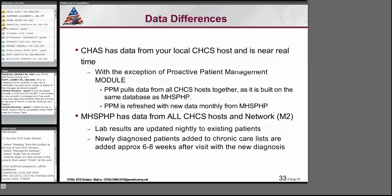ICDB is local CHCS host data, and it's near real time, so it's almost updated by the minute. The only exception to that is the Proactive Patient Management module, or PPM, and that pulls data off of the same database as the Pop Health Portal. So it's the full complement of all CHCS hosts and M2, and that's refreshed monthly.